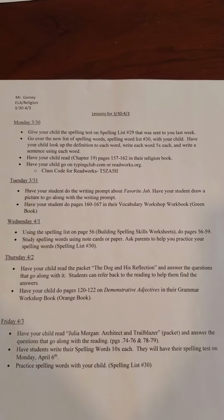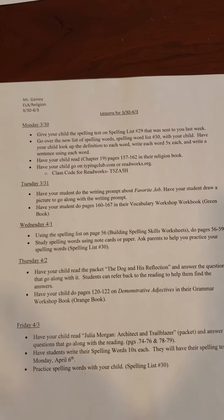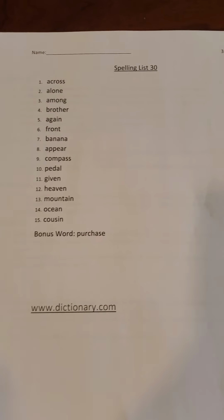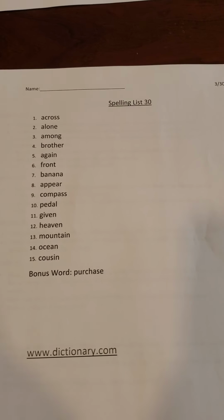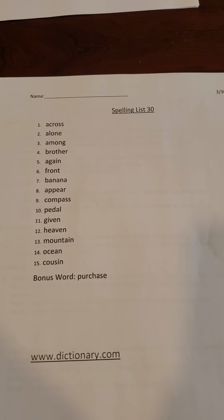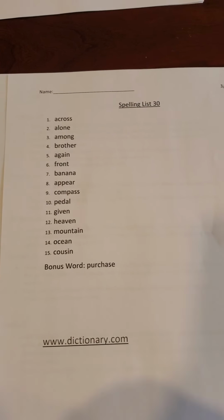For Wednesday, after you finish the worksheets in the packet, I want you to study your spelling words using note cards or paper. Ask your parents to help you practice. With spelling list number 30, I want your parents to practice these words with you. Make note cards or use paper, and write each word on there. Your parents will say the words and you have to spell them. If I said, first word is across, spell across for me, you would say A-C-R-O-S-S, across. Then your parents will move to the next word. They can mix up the words so you don't know them in order. Whatever's easier for you, but I do want you to study those words.